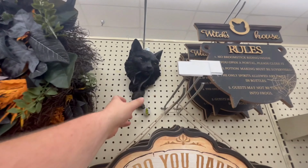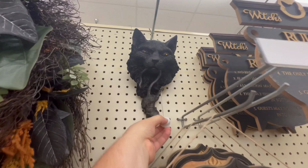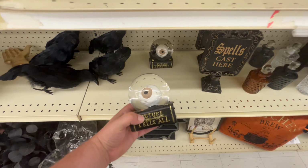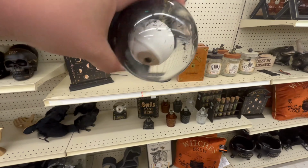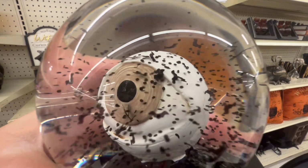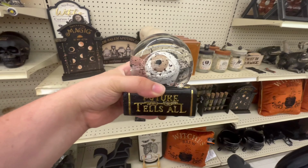This is hilarious. There's a cat, and he's got a mouse hanging in his mouth. That is so funny. Please work. Yes, the lights in his eyes. Here's an eyeball snow globe. Let's, without breaking it, try to get it going. Yeah. I do love the snow. Those are bats in there. That is awesome. That is cool. I do like that a lot.